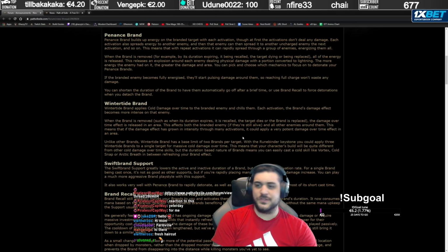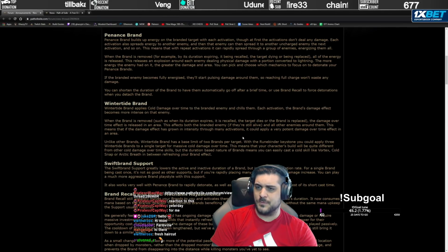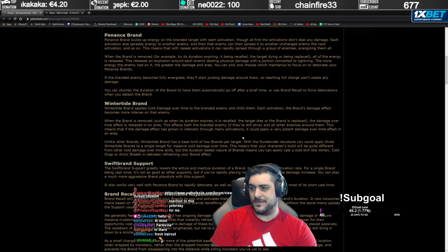Wintertide brand applies cold damage over time to the branded enemy and chills them. Each activation, the brand's damage effect becomes more intense on that enemy. When the brand is removed, such as when the duration expires, it is recalled, the target dies, or the brand is replaced, the damage over time effect is released in an area. This affects both the branded enemy, if they're still alive, and all other enemies around them.